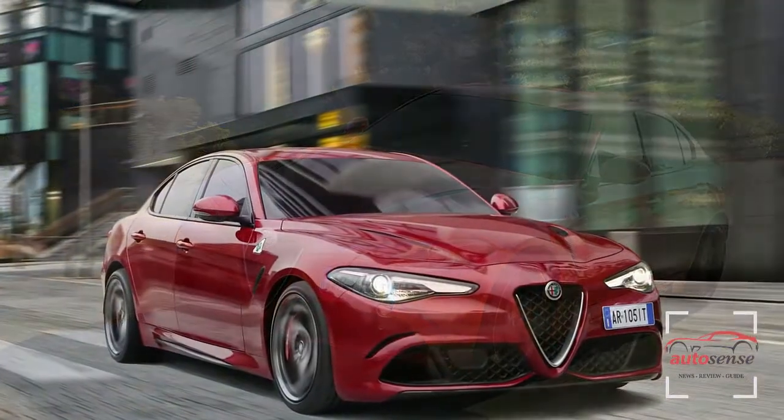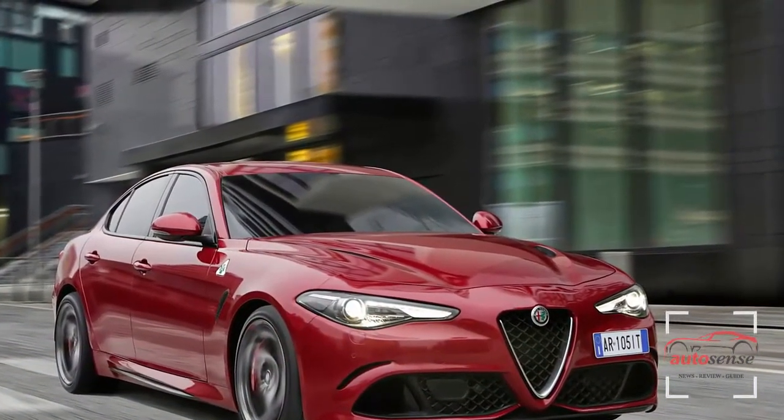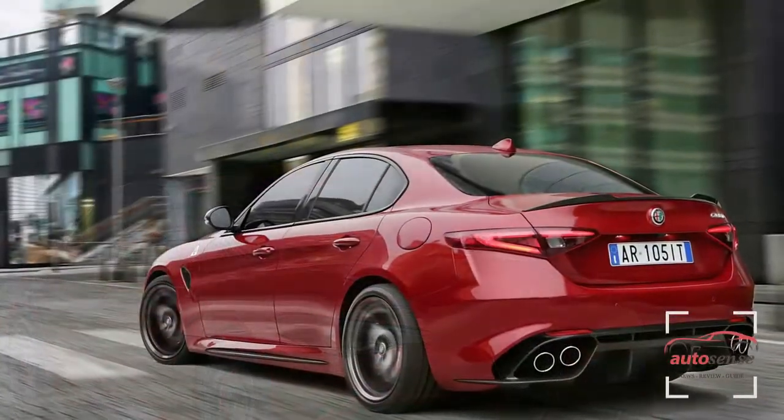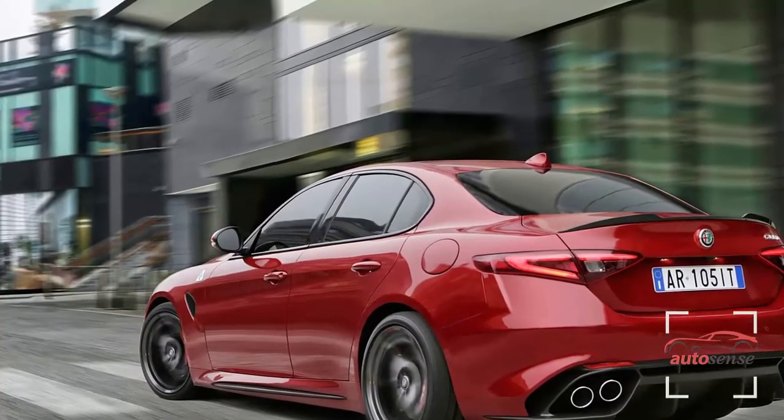Predictably, it's nowhere near as exciting, but this is still a genuinely appealing car. Like the QF, the spec is pretty trick: aluminium panels for the steel shell, double wishbones at the front and a carbon prop shaft, because the Giulia is rear-wheel drive.